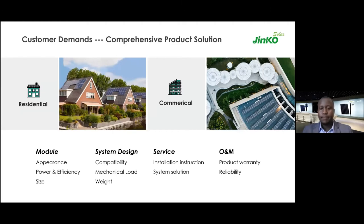And the other case is the system design. When you get into the system design, we're looking into compatibility, because the PV modules are not the only component in the solar PV system. There are also other components like the mounting structures, we have the inverters, we have the balance of systems. And what we are trying to come up with is a solution that is compatible with other downstream components, like the case of inverters and other cases.